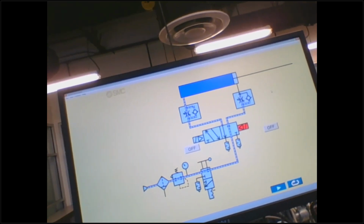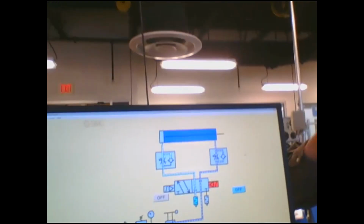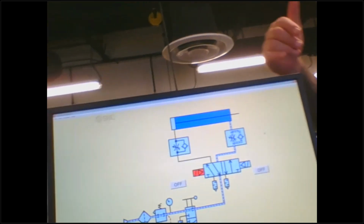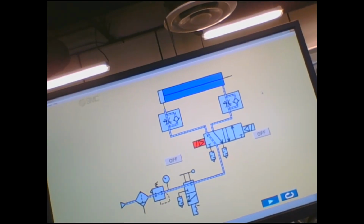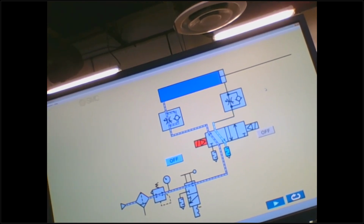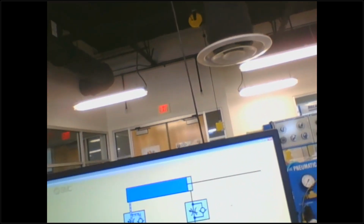Pneumatic. I'm having a little bit of trouble hearing you. Sorry. Yeah, what I'm trying to get across is that manufacturing is applied physics. That's what it's all about, that we use at the school.